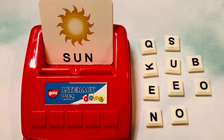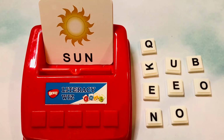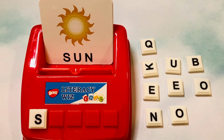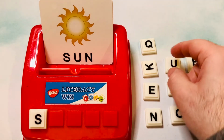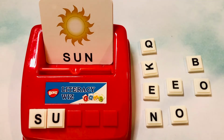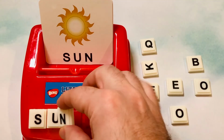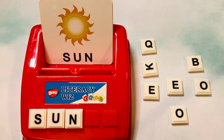Let's find the first letter in the word sun. It's an S. Do you see the letter S? I think I do, all the way up here. There's the letter S. Our next letter is the letter U. Where is the letter U? I think I see a letter U right here. There is the letter U. Our third letter is the letter N. There's the letter N right there. That's our third and final letter in the word sun.